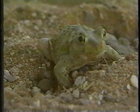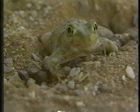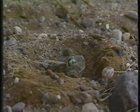The toads' time above ground has ended. Now they'll dig themselves deep into the sand for their 10 months of hibernation. There, below the surface, they'll be well protected from predators and the heat of the desert sun, just waiting for the summer rain.